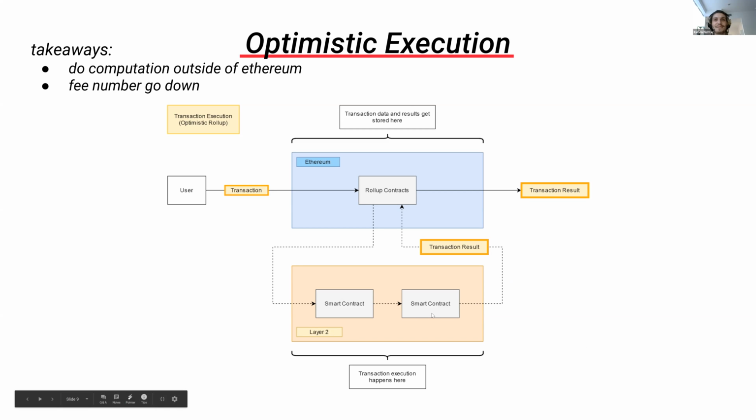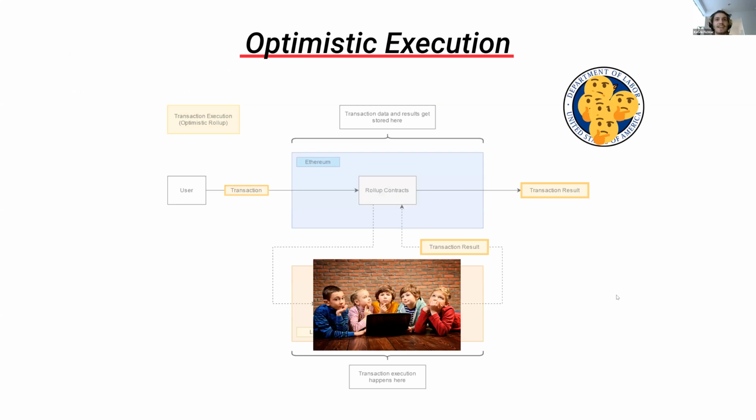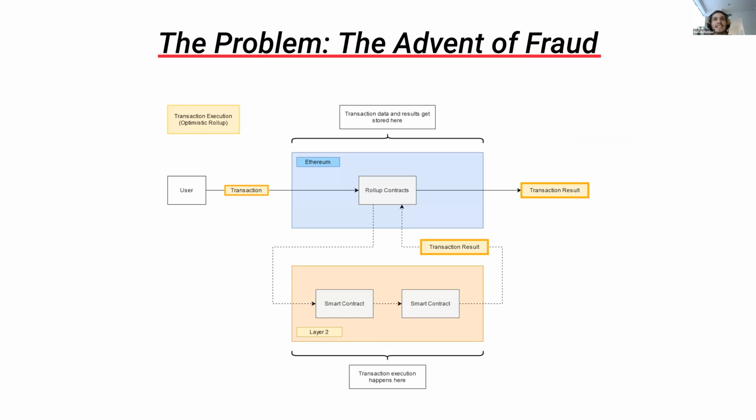And instead, we just do it on layer 2. So this is where you've got all the kids doing all the work, the child chain doing all the work here. And this looks very, very simple in theory, but the fundamental problem is this advent of fraud.